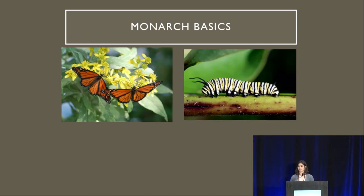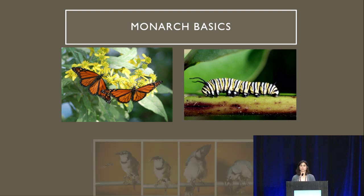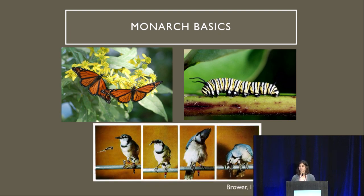And you might notice that both monarch adults and caterpillars are brightly colored. So monarch caterpillars, when they eat milkweed, ingest a toxin from the plant. It makes them distasteful to predators, and predators learn not to eat them again based on this warning coloration.